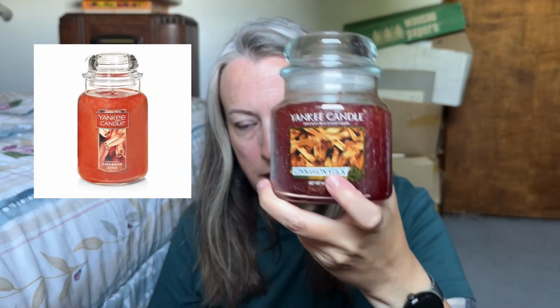And this one is still on the Yankee website. It has the old school label though. I'll go ahead and put it up here in case you want to see it. So not this label, but similar. The one up here is not the new one because they're redoing the jars and labels. They're switching to all soy. So we probably won't see this label either. We'll have a new one coming out soon if this returns.